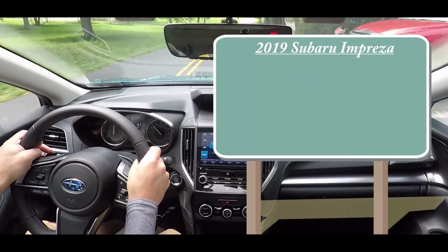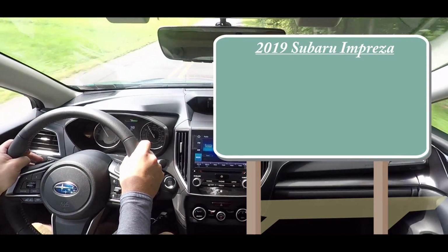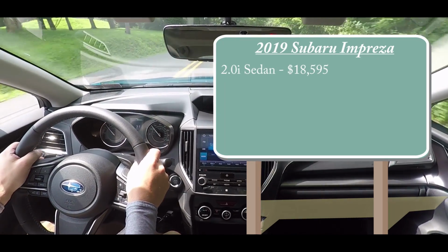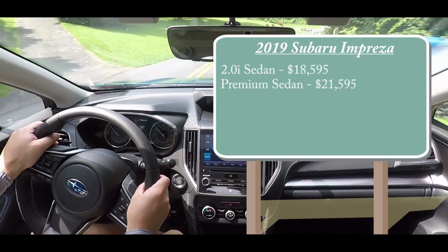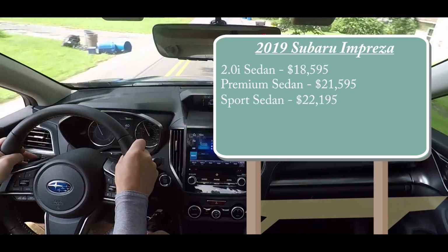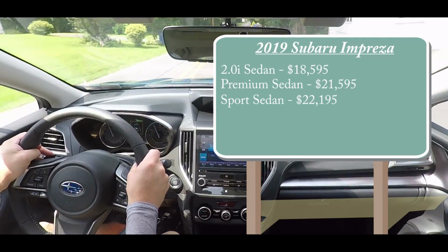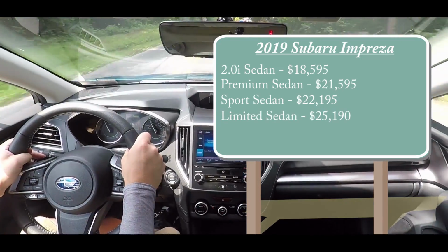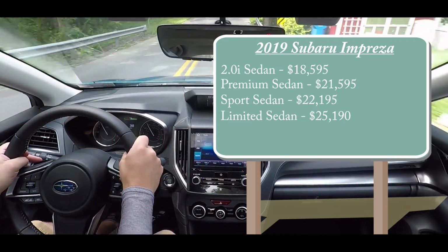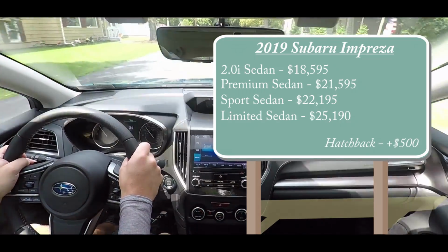And so there will be several different trim levels available for the 2019 Impreza. The first one being the 2.0i sedan, that one starts at $18,595. Then the premium sedan for $21,595. Sport sedan for $22,195. And lastly, the limited sedan, which is the one we have today, that one is going to start at $25,190. And I will say there is a hatchback version for this car as well. So if you were interested in that hatchback variant, simply add $500 to any of those prices.